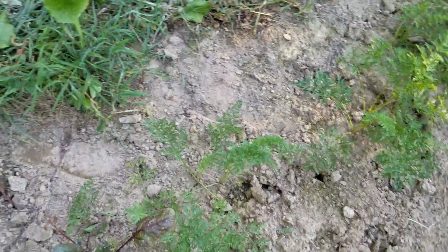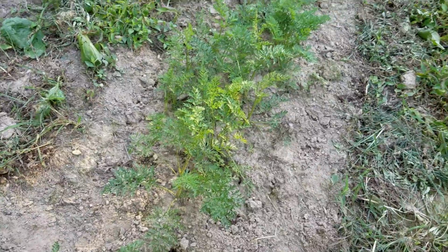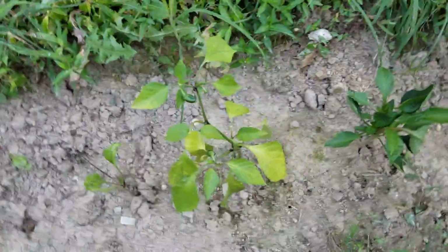Like I said, I'll spread some milky spore, but yeah, even if I get rid of the grubs with the milky spore, my neighbors will have them. So I'm kind of like, okay, but if your neighbors have that stuff. Anyway, this is another type of beet.